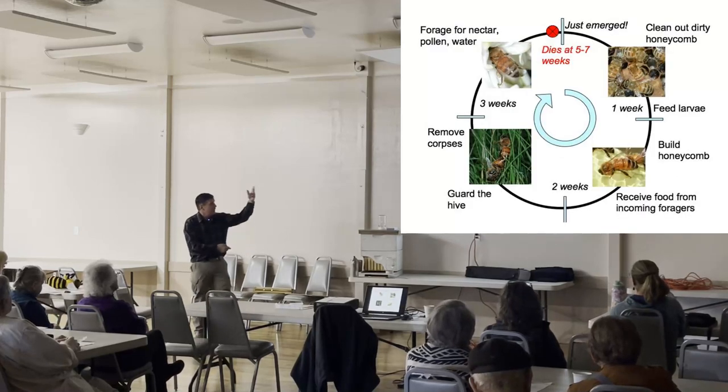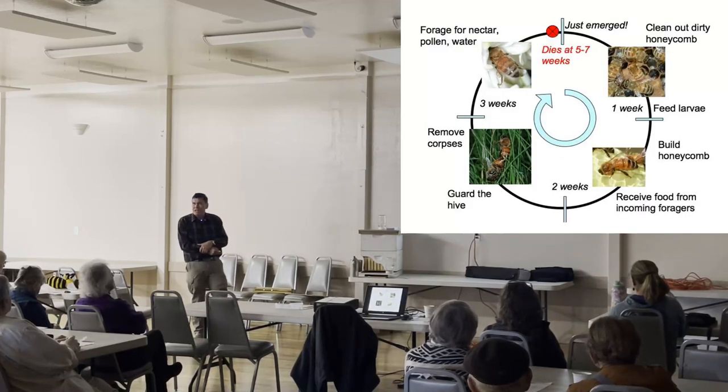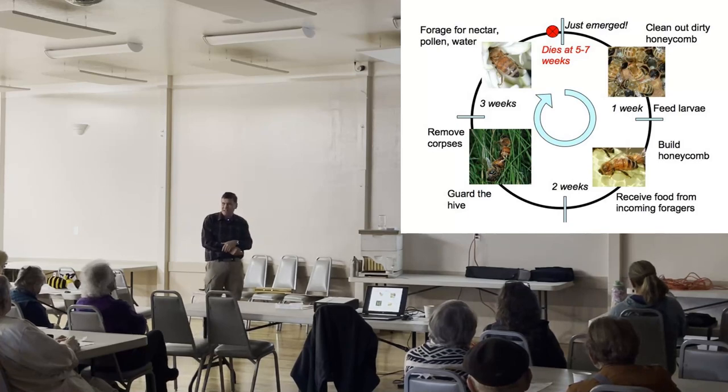But they graduate, so that's not the first thing they do. After a few days, they become feeders of the baby bees, and they'll do that for a week, and then they become comb builders.